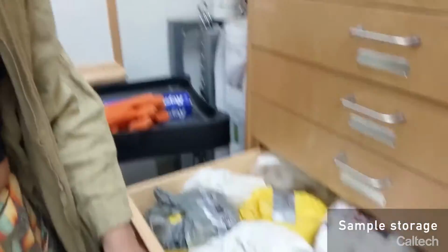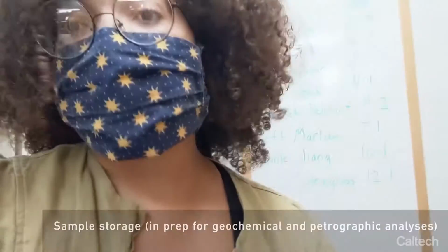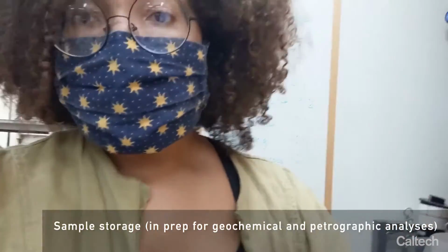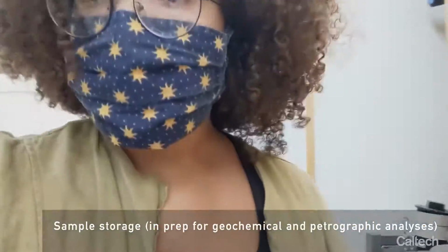I've got a ton of rocks, all of them bundled up and packaged up real safe. I'm in the process of micro drilling these for small amounts of powder, which I will then take to our isotope ratio mass spectrometry labs for analysis.